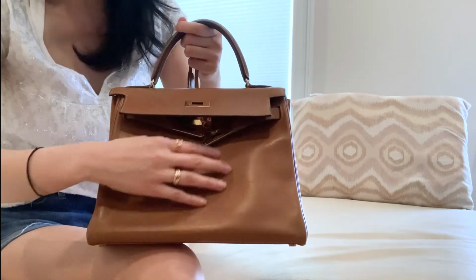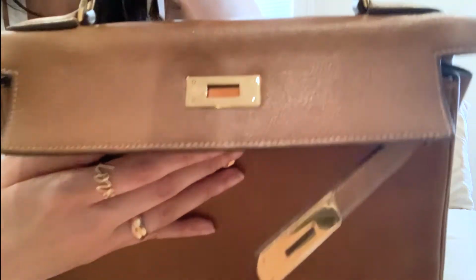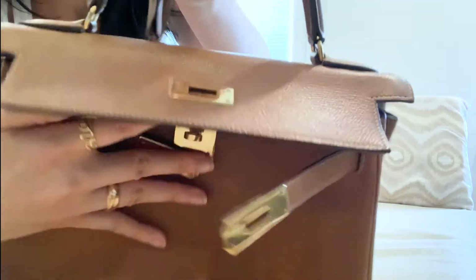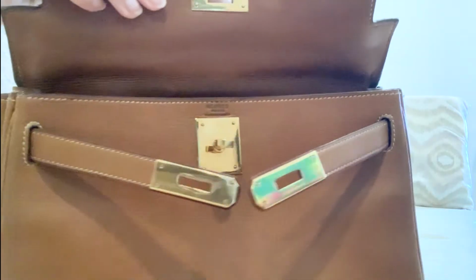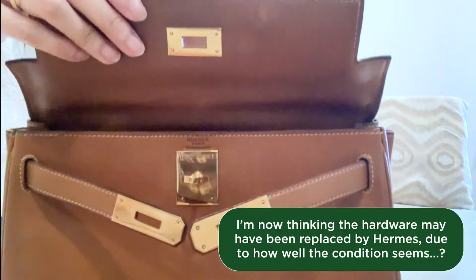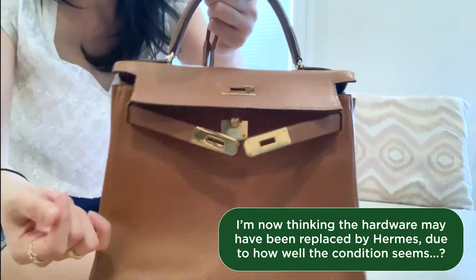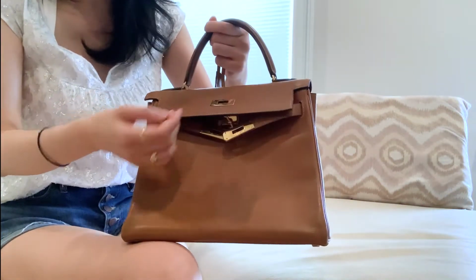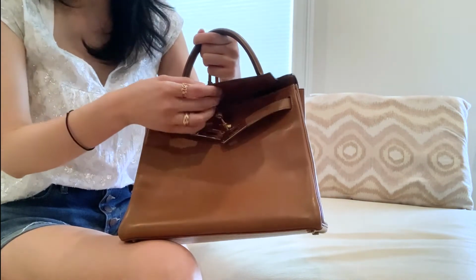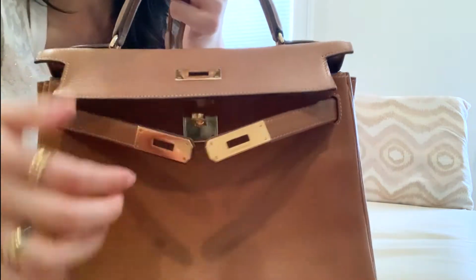Now this midsection, you can still get a lot of green in here, and it's all pretty cool. You can see that the hardware is a little scratched, but overall it's in such good condition. There's not a piece of gold missing or anything like that. It's not chipped, it's not cracked, it's not broken. There's not a deep cut in it whatsoever. It's really all cosmetic scratches, and I'm really happy about that part.